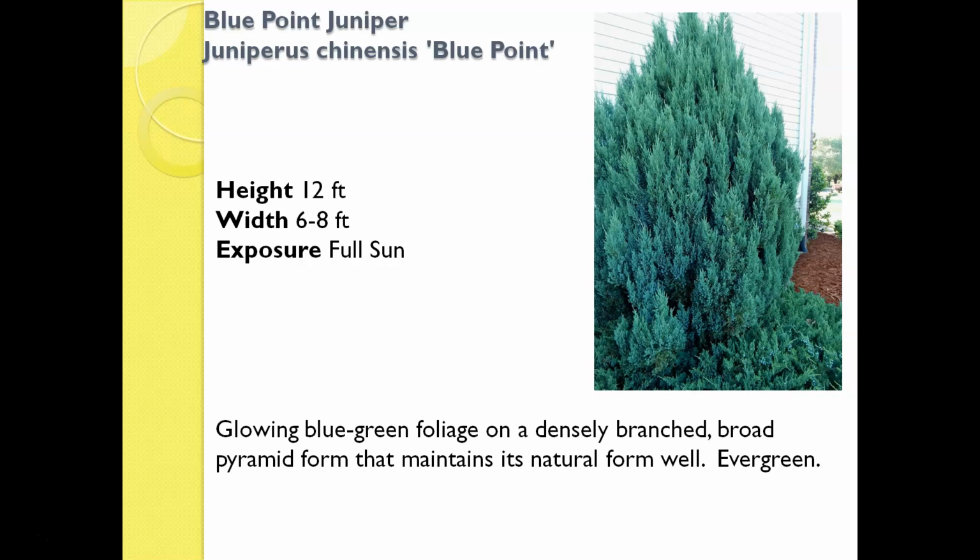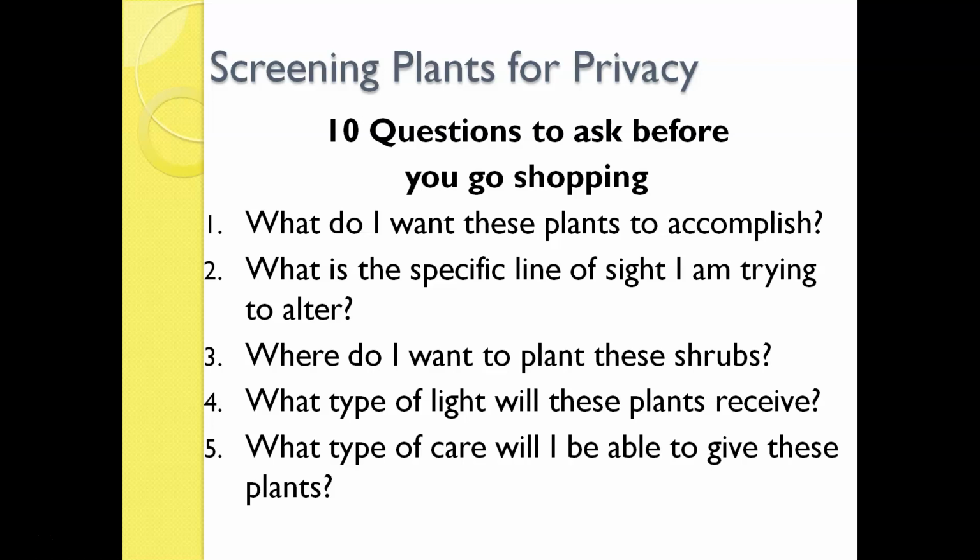Some people don't find junipers all that palatable. I really do like Blue Point though because of the bright blue color to the needles. It is a pretty densely branched upright juniper. So that is kind of an overview of a couple of different plants that you could consider for areas in your yard if you want to do any screening.